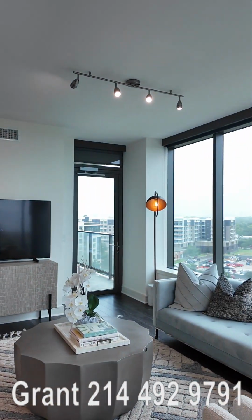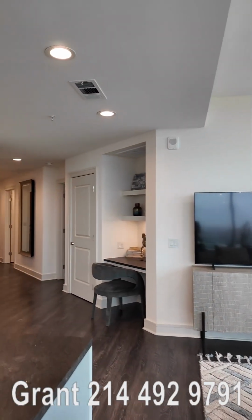So now let's go see the detailed walkthrough of Hanover Autry Park, 2-bedroom.